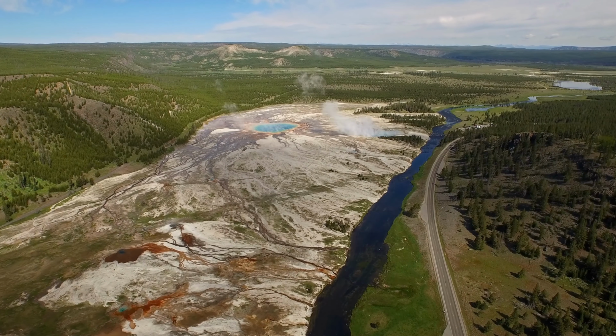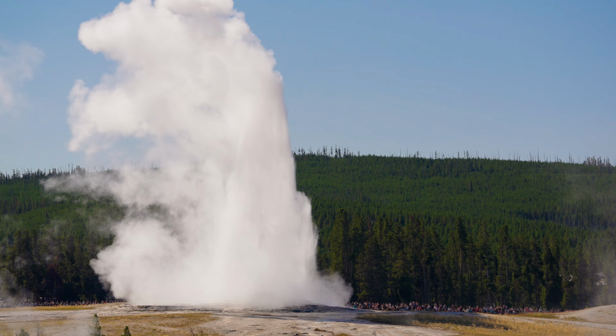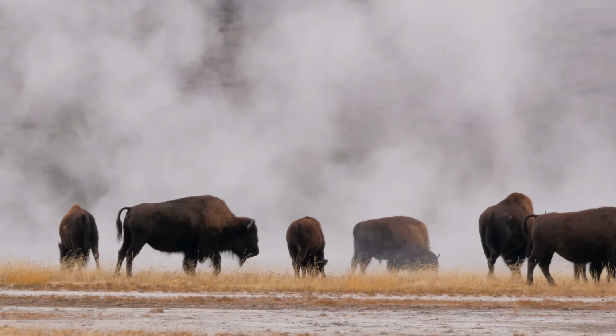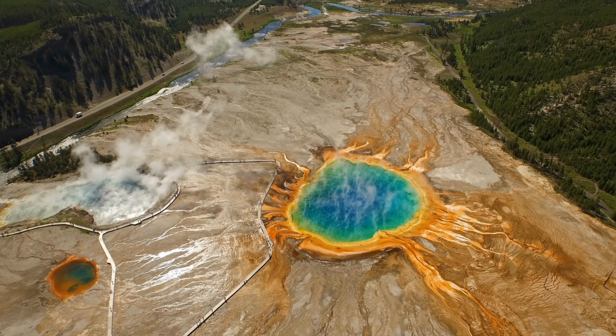Imagine standing on top of a dormant supervolcano, watching boiling water shoot 150 feet into the air, while a herd of wild bison grazes just a few hundred yards away. It sounds like another planet, but it's right here in the United States.